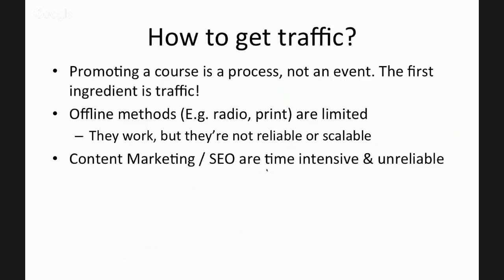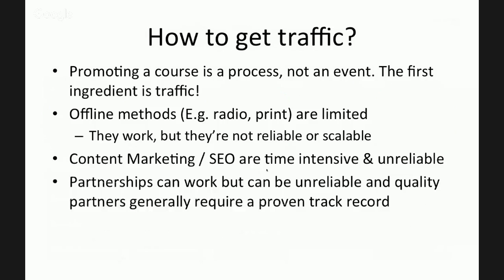Now, you might have been told that content marketing, like writing blog posts, or even writing guest blog posts and doing SEO and all this stuff, are good ideas. They are good ideas, but they're time intensive and they're unreliable. I'm not suggesting that you don't do them, but don't rely on them to get your online course off the ground. You'll end up spending all your time doing that, and you'll end up becoming an internet marketing expert, but you won't be making sales on your online course.